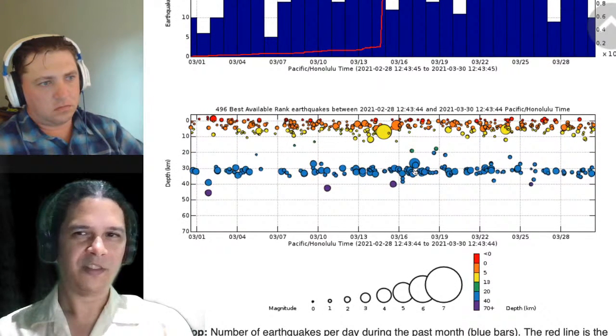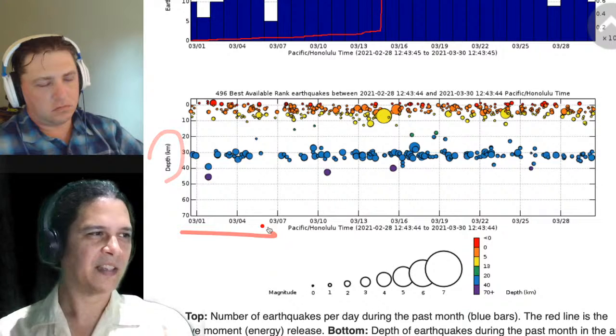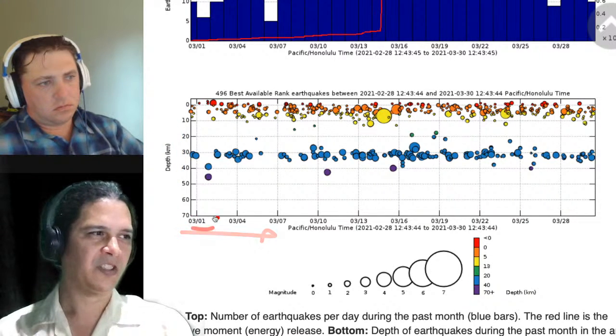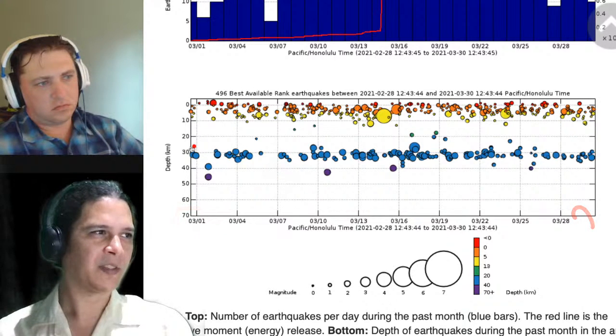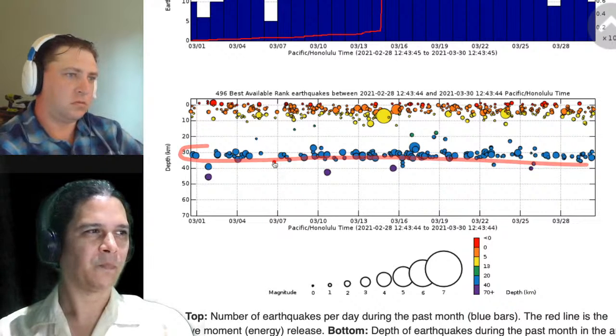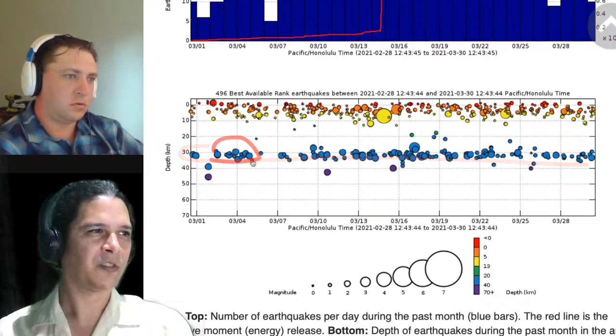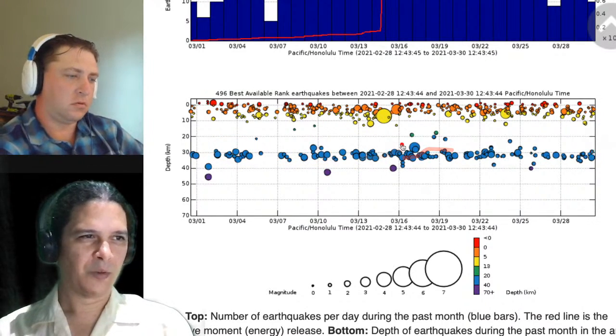Okay, so there's another plot generated here automatically in this last month, also depth on the left, but now on the x-axis down here we have date. So this is 1 month ago and today over here. So the Pahala earthquakes have been happening fairly steady the entire time. Maybe it's a little burst, a little gap, a little burst, a little gap, a little burst. That's sometimes a little bit more. That's what's going on here in this plot.